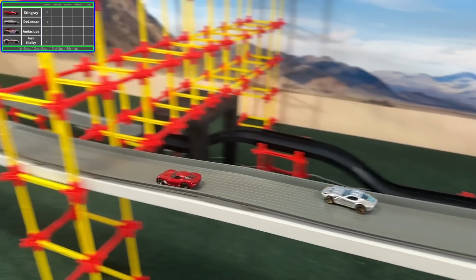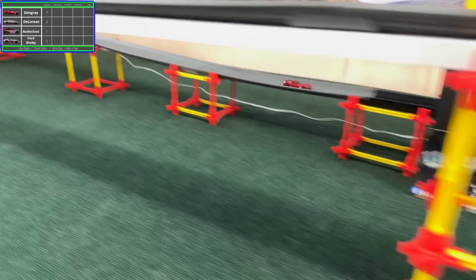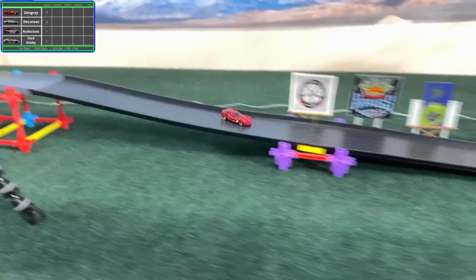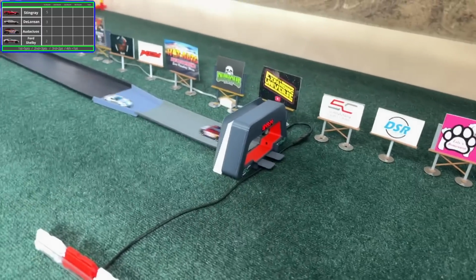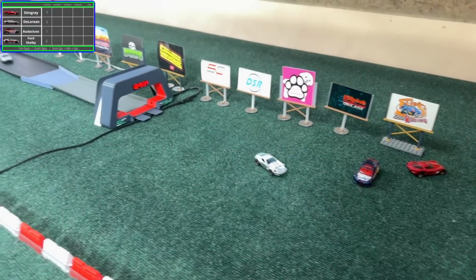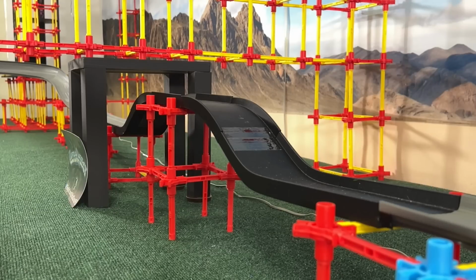The Ford Shelby is trying to pass him, but goes diagonal, loses a lot of speed. Audacious manages to pass him, and the Stingray does go airborne for a moment, but manages to get back on his feet and keep going, and the Audacious finishes in second, the Ford Shelby in third, and the DeLorean in last.